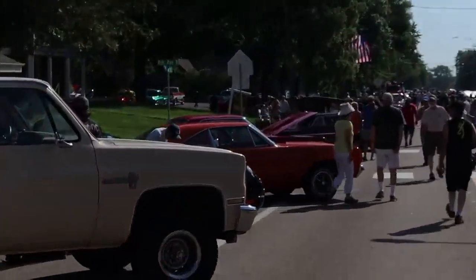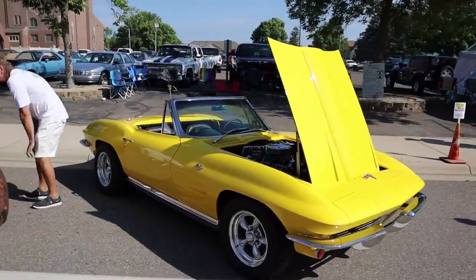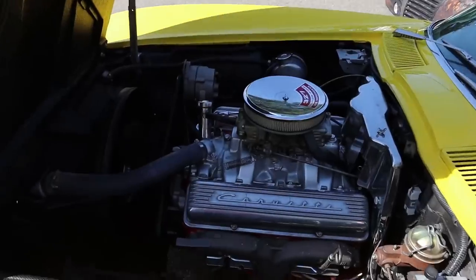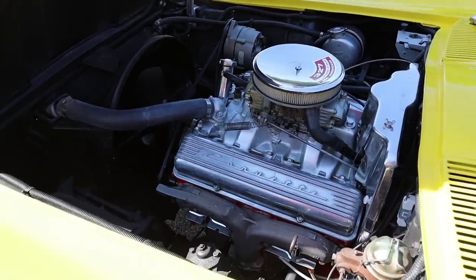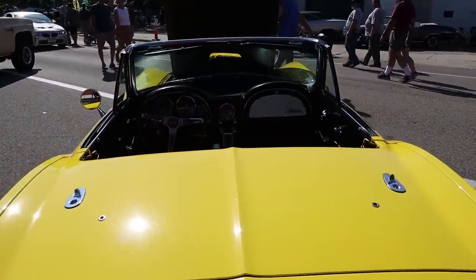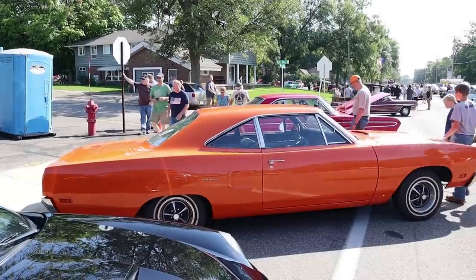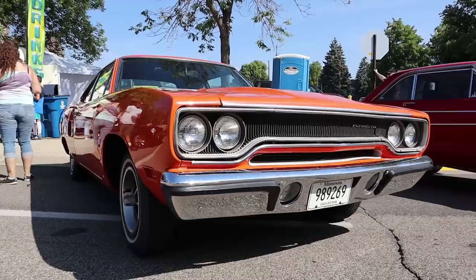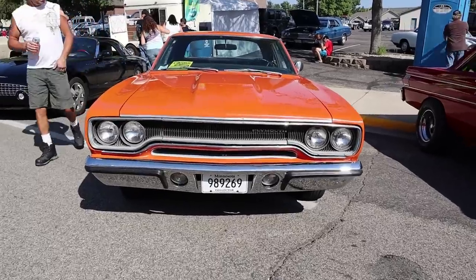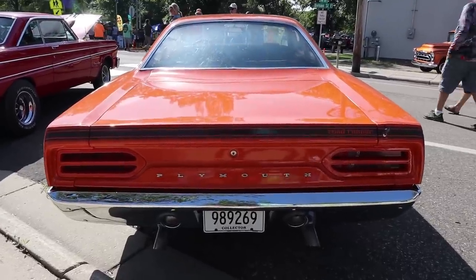Alright, we've cruised down the street a little ways. Like I said, this show is just all over the town here, so cruising around here. It's a nice Stingray. It's a nice Road Runner there. This is a 1970 Plymouth Roadrunner.